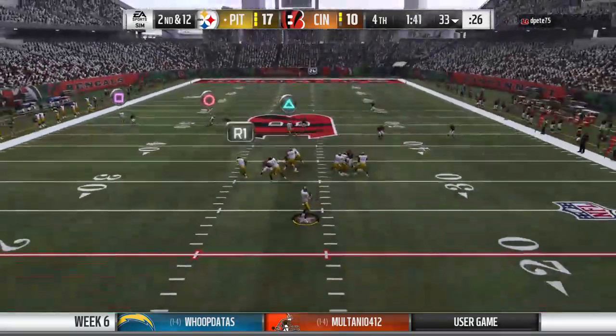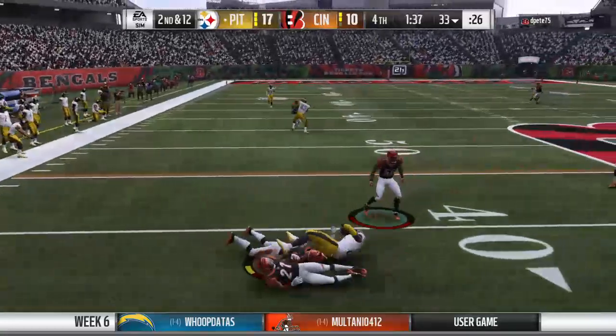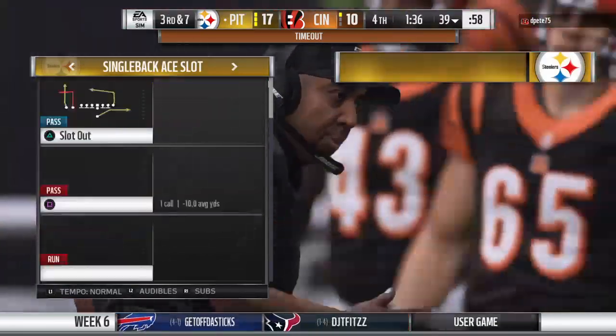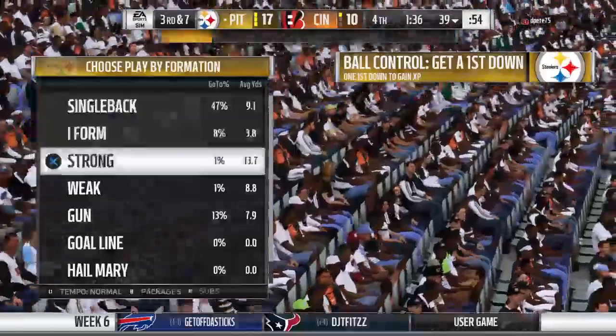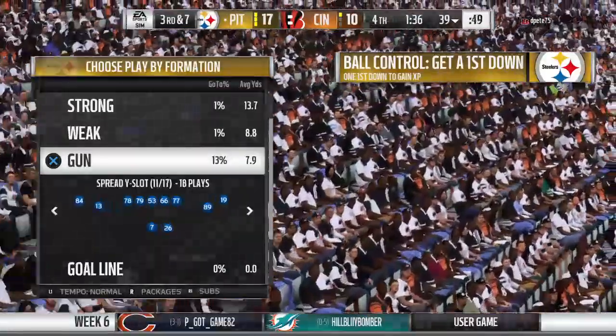Oh, Roethlisberger going to throw. Looking left side, and he's got a man. It's Bell. And he'll get it out near the 40 to the 39. And now the Bengals are going to call another timeout as they'll talk it over here before what will be an important third down.